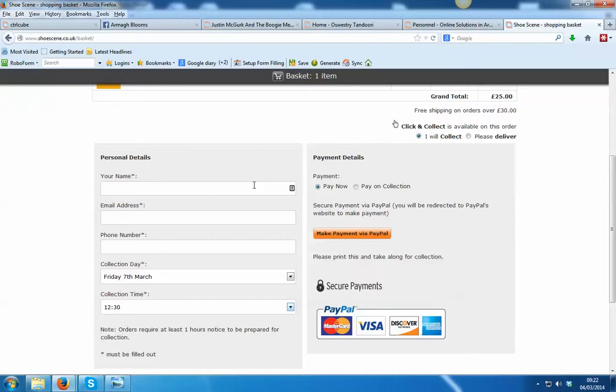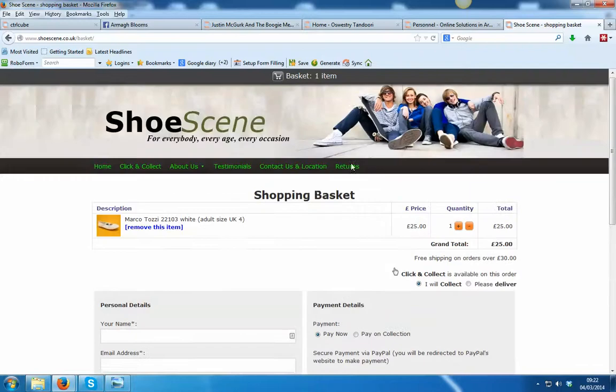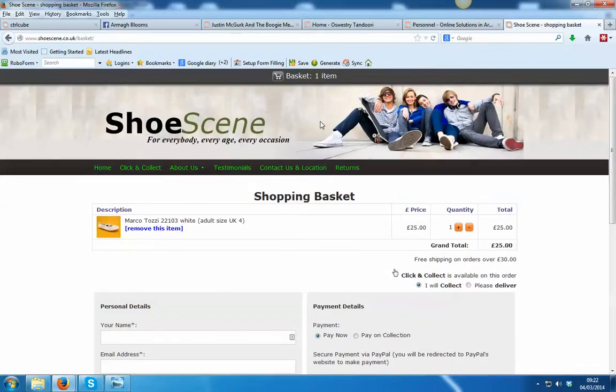And you can do what's called click and deliver as well, where you can post items out where people maybe outside of your area wouldn't find it convenient to call into your particular shop or business. Now, I want to now show you where the store, the online shop, is held within the Facebook platform as well.